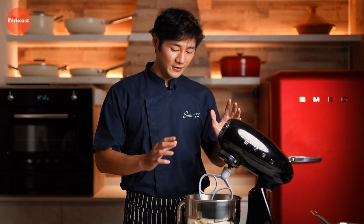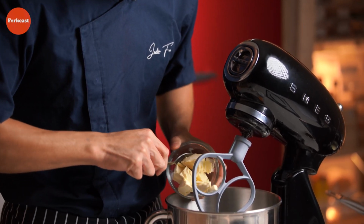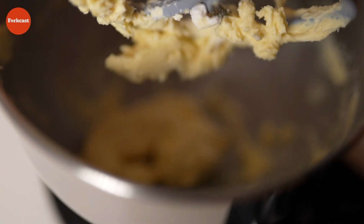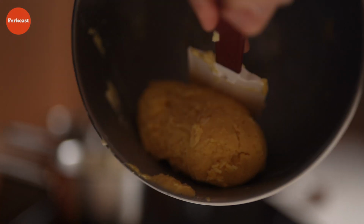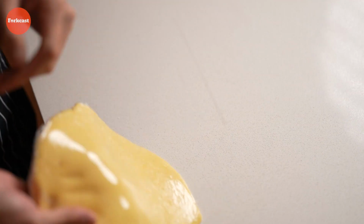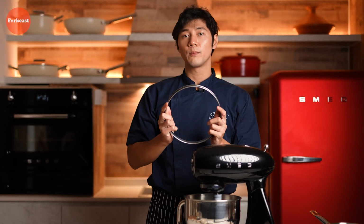So what we're going to do, first thing, we're going to cream some butter and icing sugar in a stand mixer. Then we're going to add our eggs, then our flour, and make sure it's nicely incorporated. Then we're going to wrap it up, put it in the fridge for 20 minutes before we roll it out. After that, we're going to roll it out, mold it in our tart shell, and bake it till it's golden brown.